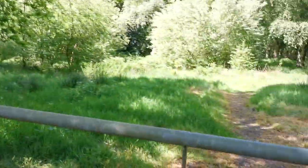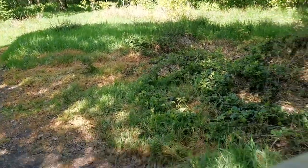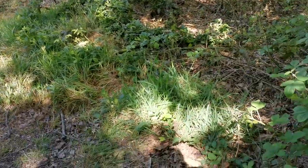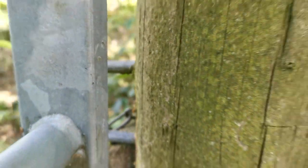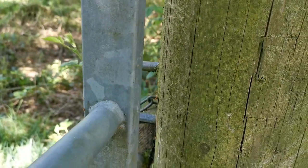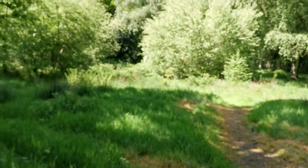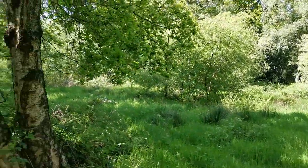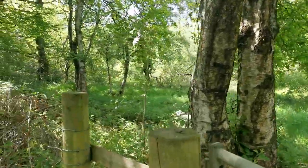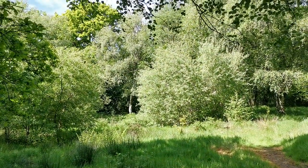But yeah, that's a gate that's just opened. I didn't even pull the latch, I was just leaning on it. I can see why it's just pushed open. The latch isn't actually in line with the hook there. Yeah, that's why it's pushed open on me. But anyway, curiosity got the better of me again, so I had a little walk around it. But listen, have a listen.